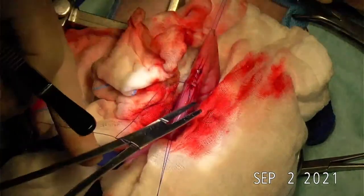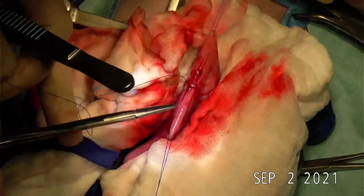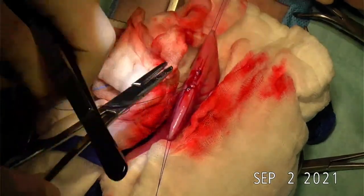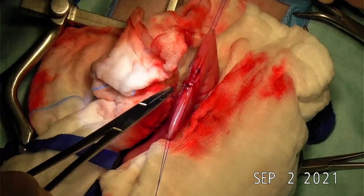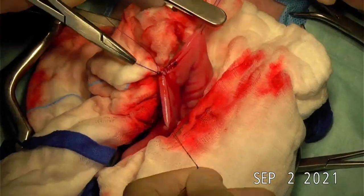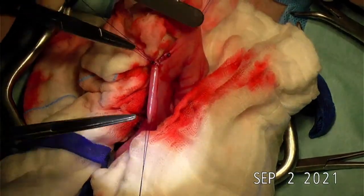The strength and matagal matunaw, di ba? Compared to chromic gut.